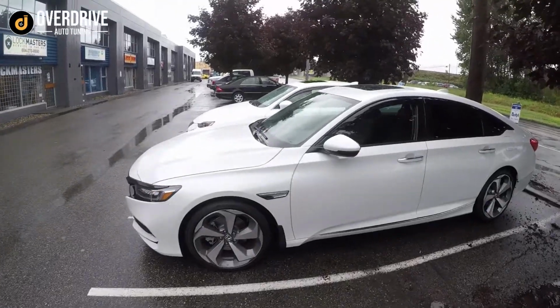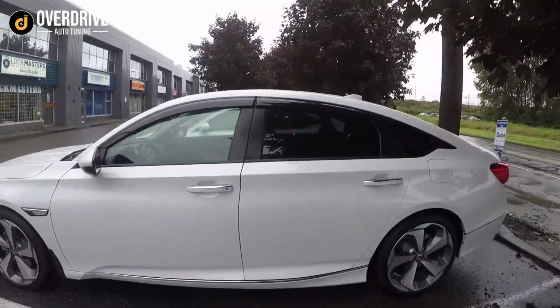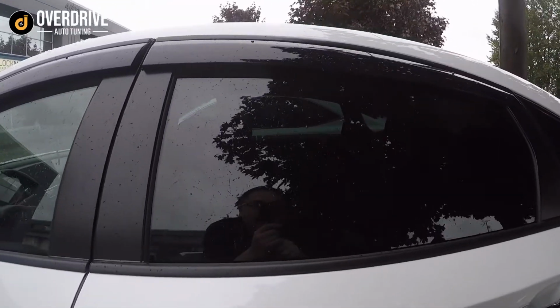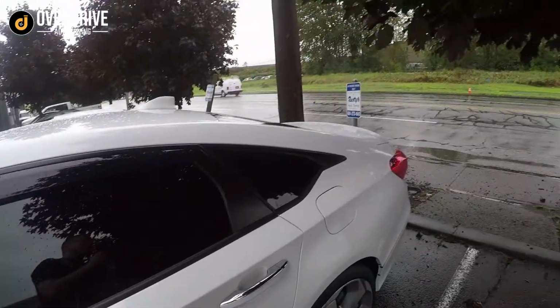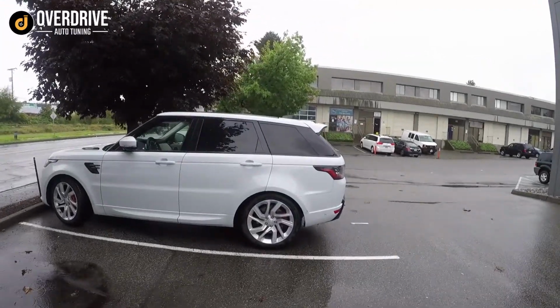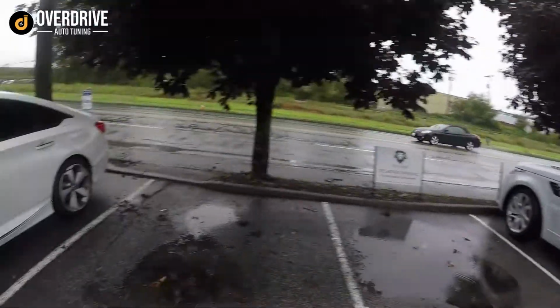Now that we have it outside, I can show you the tint again. There's the 18. You can still see through to the white car on the other side. It's maybe a tad bit darker than, say, what's on this Range Rover Sport from the factory. Actually pretty similar.